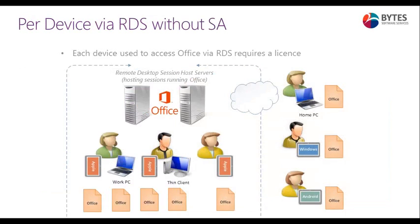So if we look at the licensing scenario of kind of the traditional Office licensing, so it's per device. Each device, so in this scenario here, we've got Office deployed onto remote desktop services. So it's running on the server as opposed to on the individual client devices. Each device that accesses Office on remote desktop services here needs to have an Office license assigned to it.